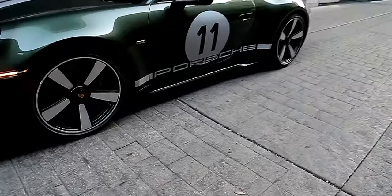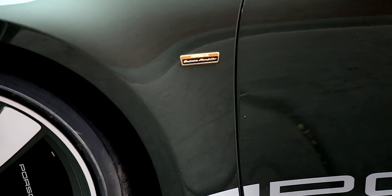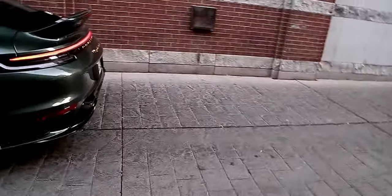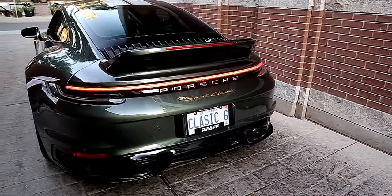If you look closely here, it's got the Porsche Exclusive Manufaktur badge, and then if you go around the back you get the 911 Sport Classic sign and the Heritage sign there.